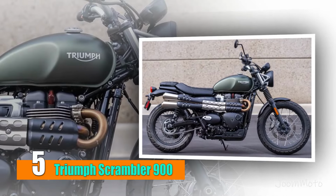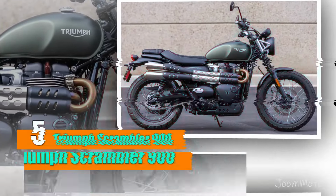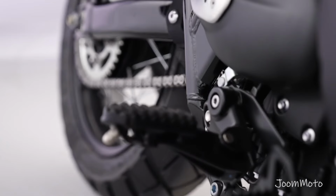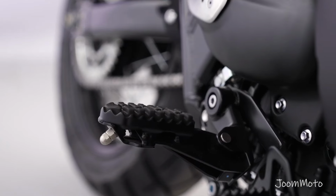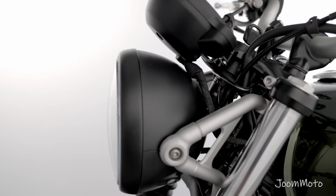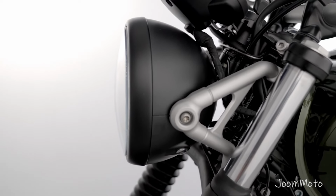Number 5. Triumph Scrambler 900. The 2024 Scrambler 900 comes with a host of beautiful new details, including a new side panel with aluminium number board, featuring an embossed logo, new headlight brackets and throttle body finishers.